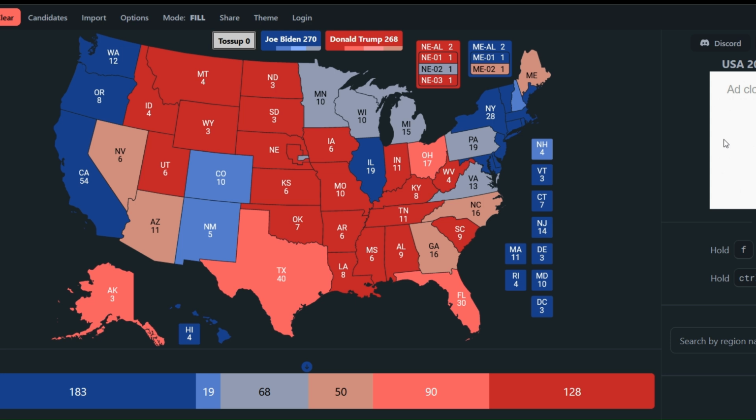Also, Marianne Williamson, she got around 4% of the vote in the state of New Hampshire. New Hampshire tends to be more liberal compared to South Carolina. South Carolina is much more moderate in terms of the Democrats, and I don't think Marianne Williamson is going to be getting any large amount of votes in the state of South Carolina compared to New Hampshire. So several things at play there.